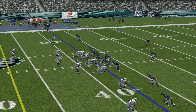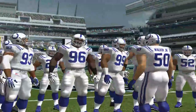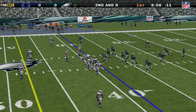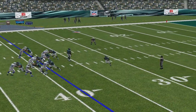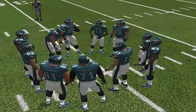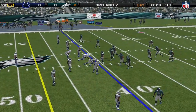We're talking about read. A little misdirection. Number 93 is there for the tackle at the 39. It's 2nd down and 9 to go. Clement lines up behind his fullback in the I. Number 29 is there on the stop at the 41-yard line. 3rd and 7.